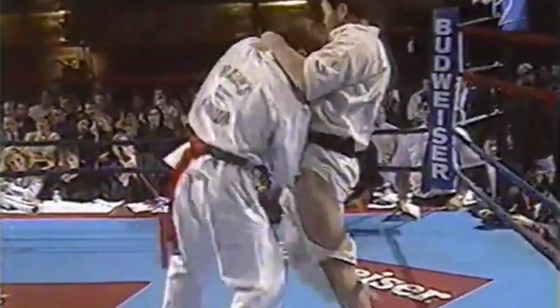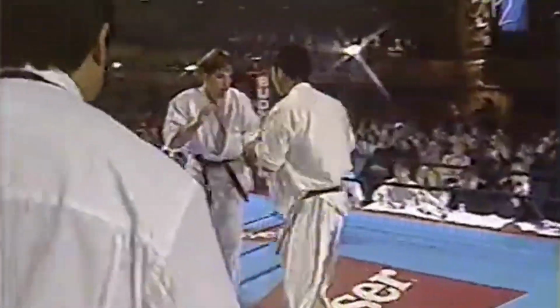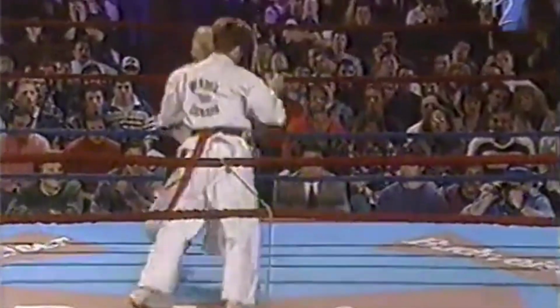Now, look at that. That's dirty fighting, would you say? No, that's just the inability of the uniform to take that kind of abuse. Blame it on the claw. Rousseau is in red. He's from Canada. Hideshi Ohyabu from Japan. Japan versus Canada. Watch the way these Shidokan stylists put their punches together. It's like one, two, three, and then follow with a kick to the leg.